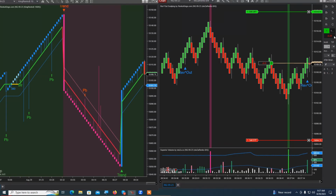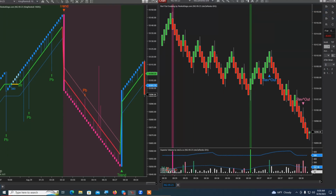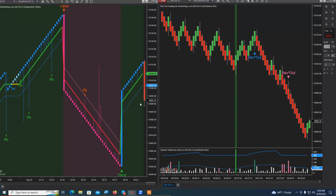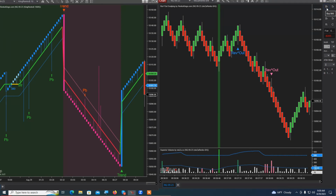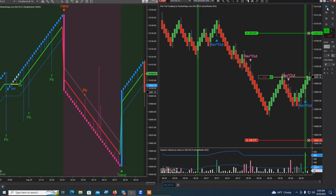Order filled. Go. First trade of the day. Stop filled. Not great, not great. Alright, it's okay. Still waiting for a long unless the higher time frame is turning bearish, which it is not. Waiting for a rev out long. Order filled. Let's go with 2. We have the volume going positive as well as an additional confirmation.